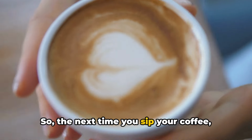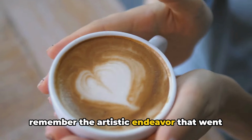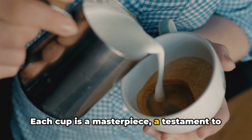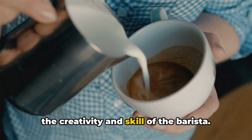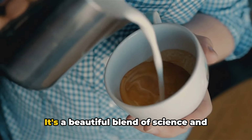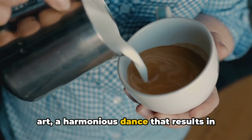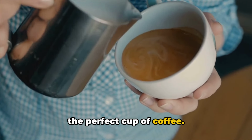So the next time you sip your coffee, remember the artistic endeavor that went into making it. Each cup is a masterpiece, a testament to the creativity and skill of the barista. It's a beautiful blend of science and art, a harmonious dance that results in the perfect cup of coffee.